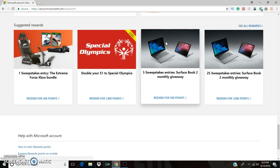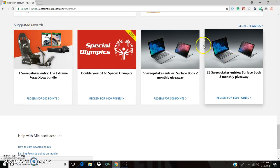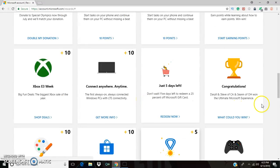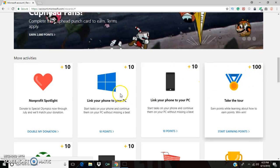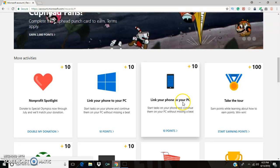But yeah, as you guys can see, the stuff that actually requires you to put in personal information and money gives you the most points. So that's how you can tell if you can pay for something. Because this quiz up here, well, this is the tour, so obviously they want you to do that. But stuff like this, it doesn't cost money to link your phone to your PC. It doesn't cost money to link your phone to your PC, but it only gives you 10 points because you don't have to pay for anything.